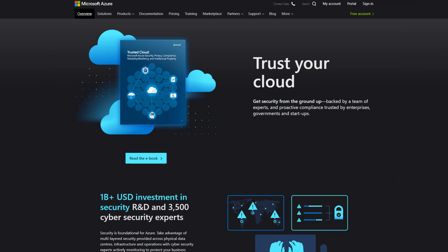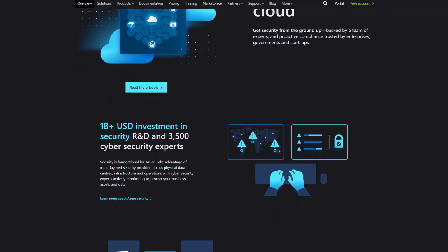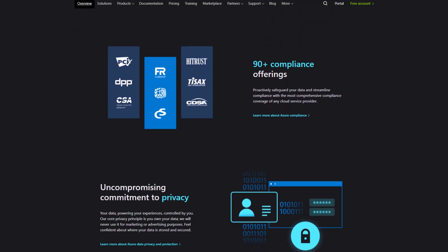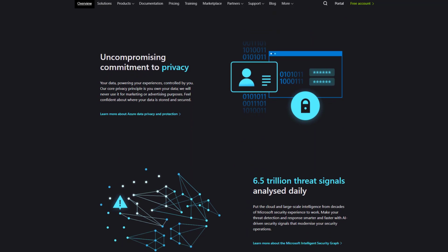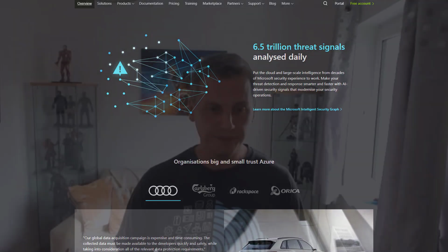Microsoft invests over $1 billion annually in security. They have a 24/7 cybersecurity and defense facility manned with leading security experts and data scientists that protect, detect, and respond to threats to Microsoft's cloud. That's not the kind of security investment you can easily spin up yourself.